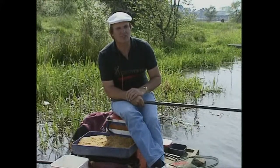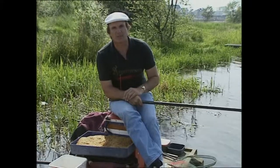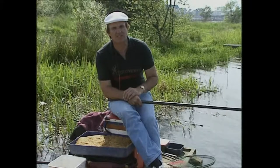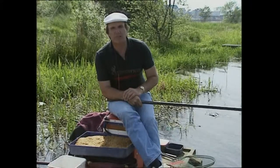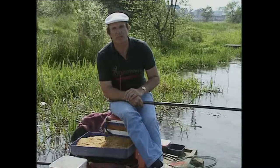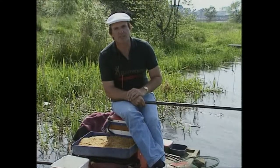So for me, that was the start of it. Here on Corner Grade was really the beginning of my match fishing career. And if you think back, it's only 14 years, it's a very short career, but it's been fairly successful. Now today we've been catching some fish here already. I've already caught 20, 30, 40 pound of bream, and I'm going to show you how to catch some more.